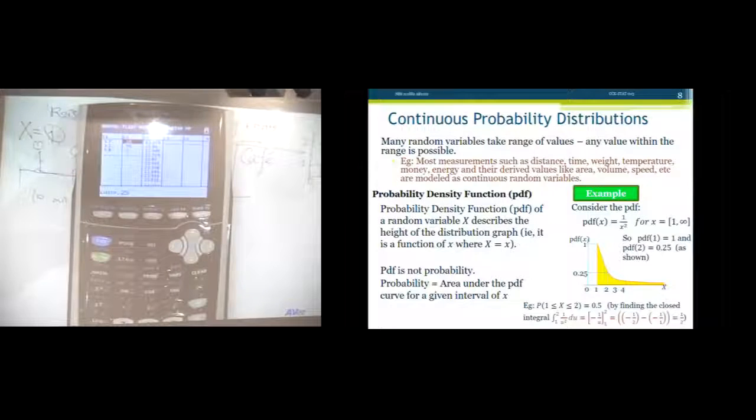All right, let's take a 5-minute break. When we are back, we move on to continuous distribution. We'll resume at 3:20, 3:25.